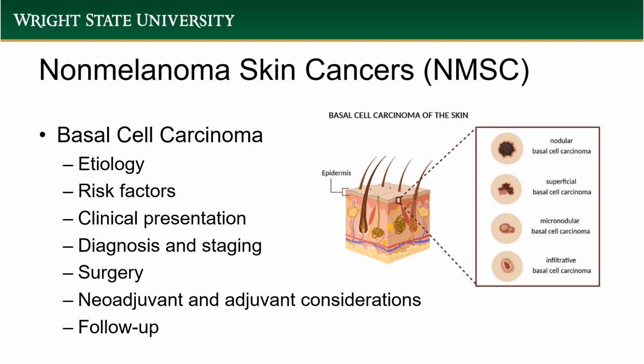Typically, basal cells are going to be treated with a wide local excision. If there are low-risk features, you can use a 4mm margin. If there are high-risk features, as previously mentioned, you can resect with an 8mm margin. And for cosmetically sensitive areas, you can do Mohs micrographic surgery and local advancement flaps.